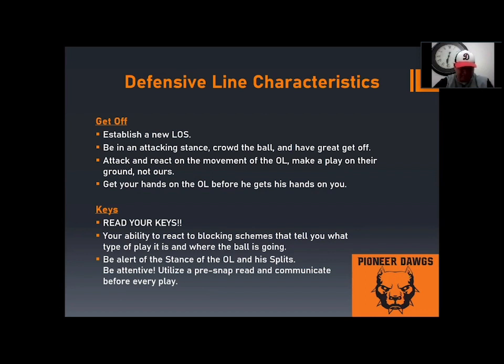The big thing is, and we're going to talk about it more later, we react on the movement of the offensive lineman, not the football. And that's something we're going to get into more in depth later. And finally, we want to get our hands on the offensive lineman before he gets his hands on us. Again, if the offensive lineman gets his hands on the defensive lineman, chances are the defensive lineman's going to lose. We are going to get off the ball fast and violent, getting our hands on the offensive lineman.